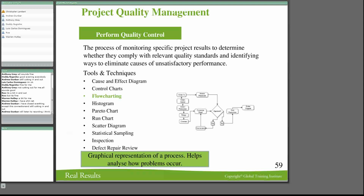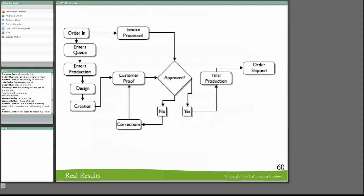Right, the next one that we have is flow charting. Flow charting is very useful for identifying steps that are inefficient, or steps that could be cut out completely, or steps that actually enhance your value. That's what a flow chart does. And then you can actually make process improvements by identifying the activities that are inefficient or by bypassing some of them in some cases.